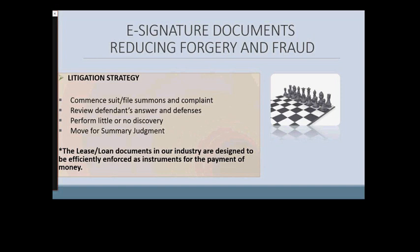Our litigation strategy is very straightforward. We commence suit. We review the defendant's answers. We hope to do no discovery because that's expensive. For those of you who are not legally minded, that's exchanging documents, taking depositions, things of that nature. And then we move for summary judgment that basically says, hey, there's no reason for this case to go to trial. We should win no matter what they say.